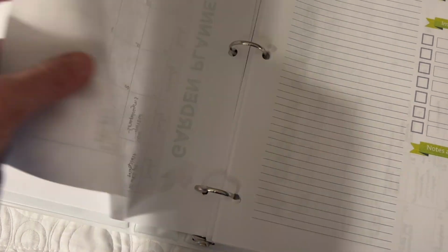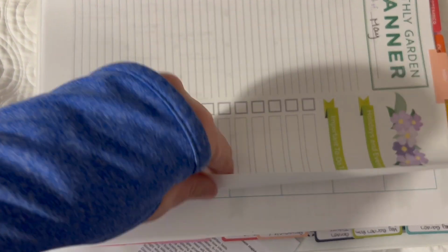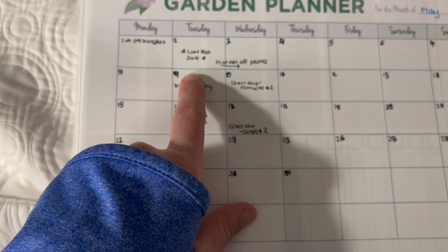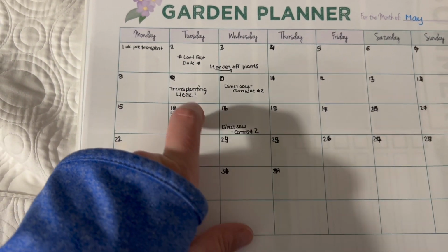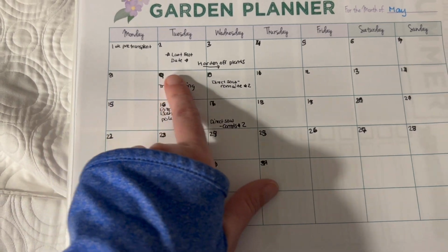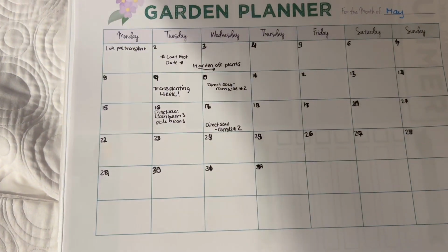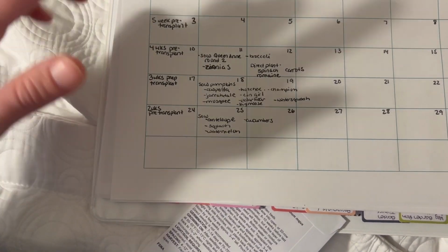under these calendar dates. So let me find May here and show you real quick. So May is when our last projected frost date is. But we're going to be safe. We're going to go ahead and wait a week because Mother's Day here in our area is kind of when a lot of people say it's safe to start really planting. So we're going to start transplanting the week before. And then on the calendar, we marked that, hey, we're 1 week pre-transplant date, 2, 3, 4, and so on.